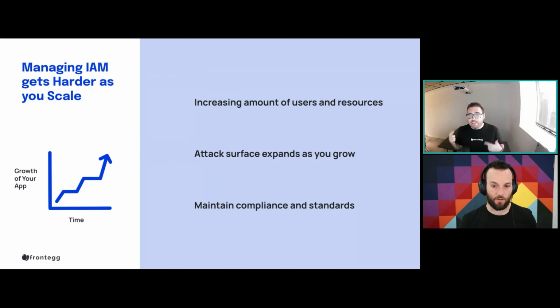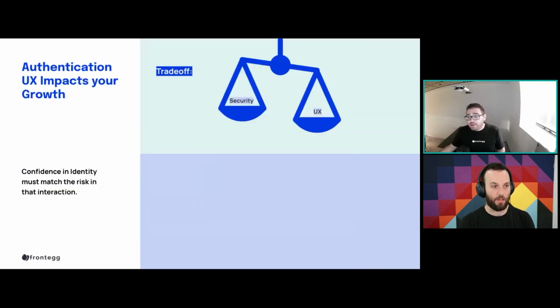And as you get larger, right, managing it is going to get harder. This is more a summary of what I said. As your app gets bigger over time, you're going to have more users and resources. Also, your attack surface expands. This isn't a surprise to anyone, but you're going to get ransomware threats, phishing, hackers with better capabilities. And you're also going to have more compliances. More customers means more compliances. More customers means more countries with their own different levels of compliances. And it's something Taylor and I have experienced ourselves firsthand, but it's a piece that you just can't avoid as you grow. Back over to you, Taylor.